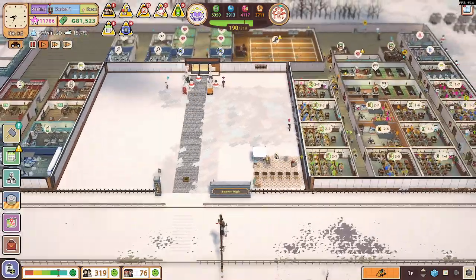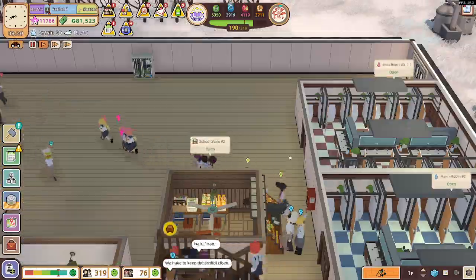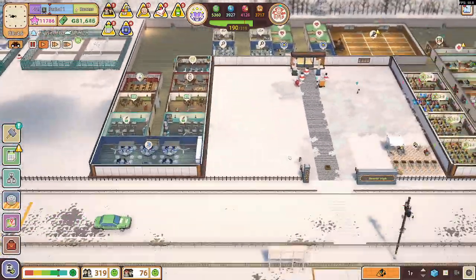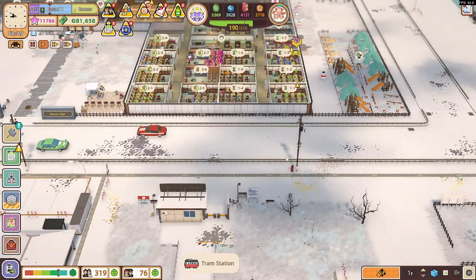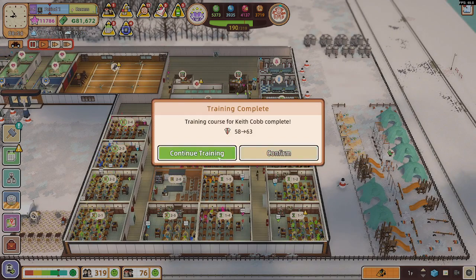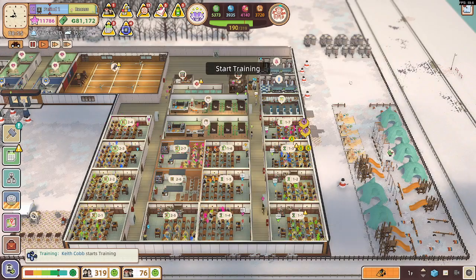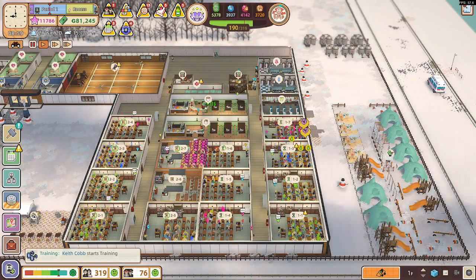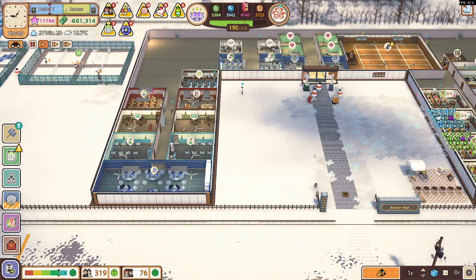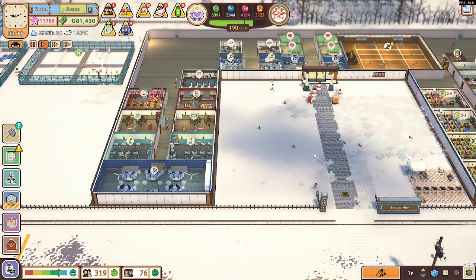What are you making money from right now? Seriously, I have no idea. Oh, we're not. I don't know why I'm hearing money come in then. Okay, so teaching's done. Let's get your management up there. I'll pay attention and put the top people as administrators and teachers, not homeroom teachers.